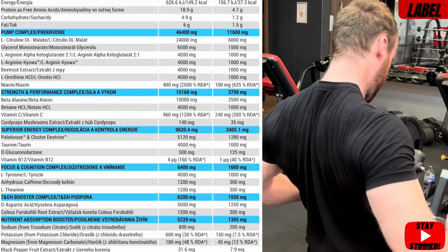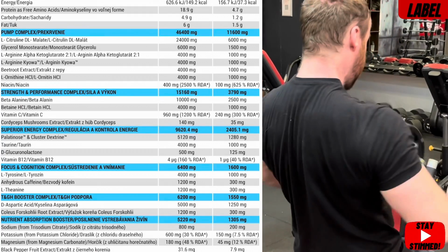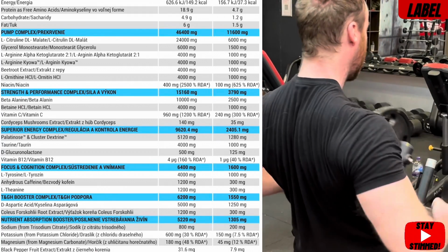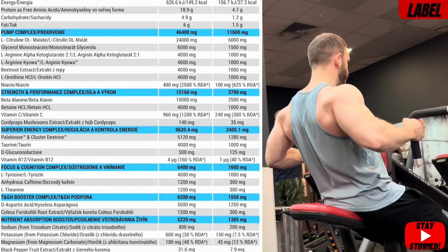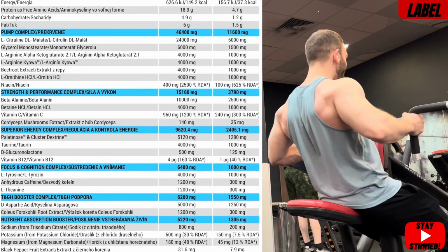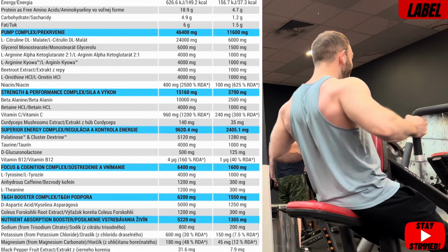Then we got superior energy complex. With first up, we've got palatinose and cluster dextrin at 1,280 milligrams. So carbohydrate sources, very low dose. Obviously, if you take an intra, you normally see 15 grams plus of the stuff. So to only have 1,200, I mean, ultimately it's a carbohydrate, so therefore it's there for your energy, your prolonged energy. Yeah, it's like a drop in the ocean really, isn't it? We'll take it, we'll see what happens.